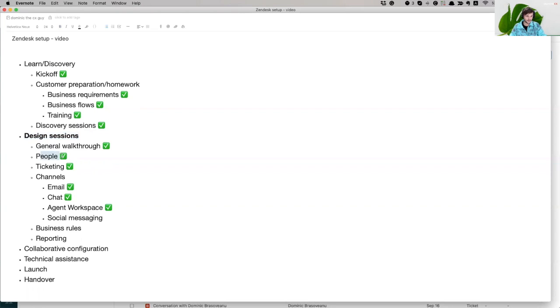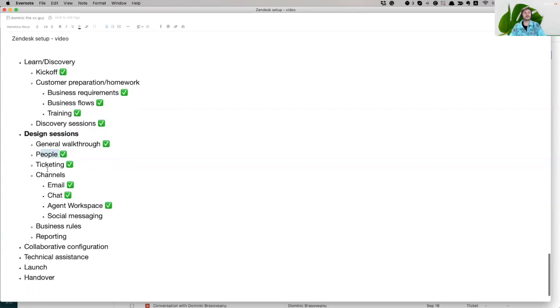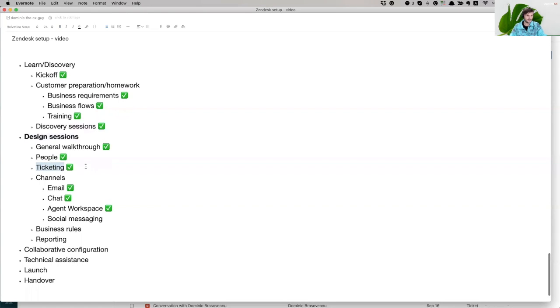So we do this people setup, which is everything to do with your customers, ticketing setup, which is everything to do with your data collection and your forms and your ticket fields and views, dynamic content, and everything to do with productivity as well.